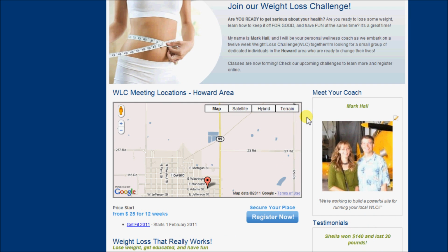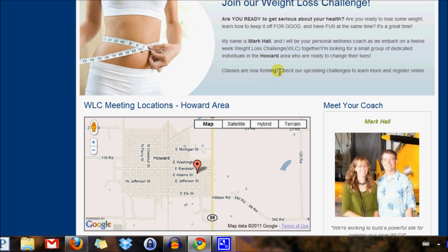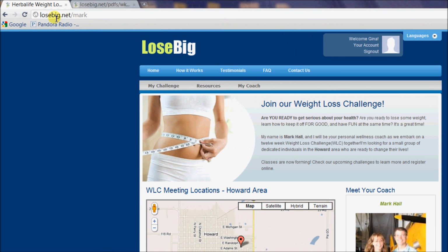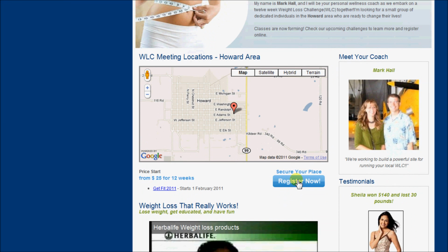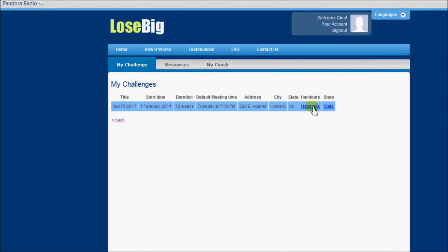Okay, so now I'm going to jump over into another browser, and in this one I am logged in as a participant. The participants are on the same page, losebig.net/mark, and now I've signed in as a participant. Participants can register online. Once they do that, they have access to their challenge information, and they can see their handouts, and they can also see their stats.